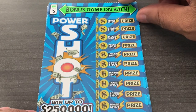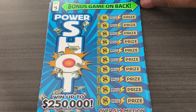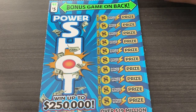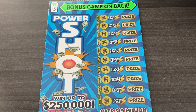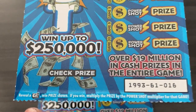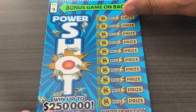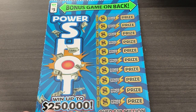Moving on to our next game, PowerShot. Again, I like this game, no matter how good or it is or isn't. This one's a little bit different. I see them scratching up in Maryland. I don't think they have a bonus game on the back, but here, this game does. Here on the front, of course, need to reveal this little stack of cash sign here in any of the rows. And if you do for that corresponding row, there's a prize. PowerShot column has a multiplier. So multiply that prize by that multiplier, and that's how much you'll win.